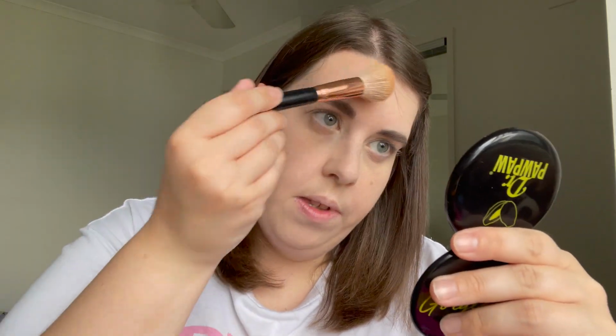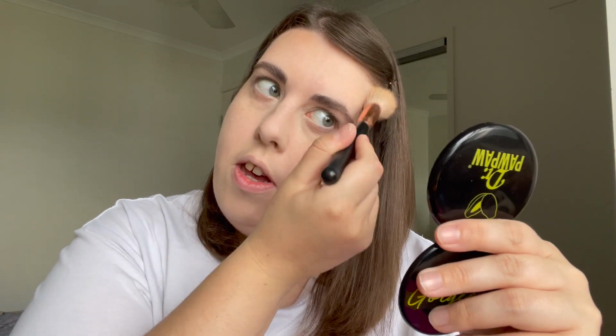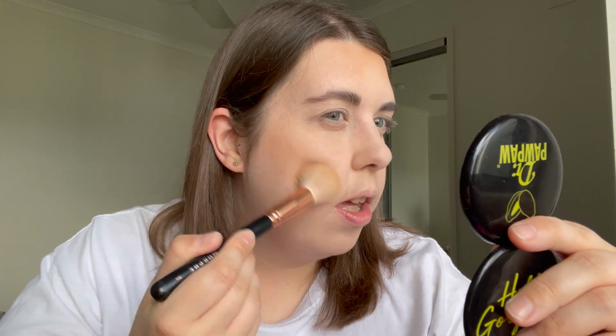So just run a bit of this over my hairline area and then just onto both cheeks. Again, just quite a light dusting of this because I don't want to look too over the top.